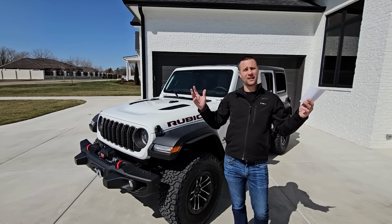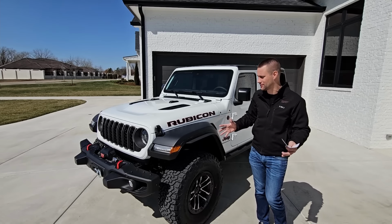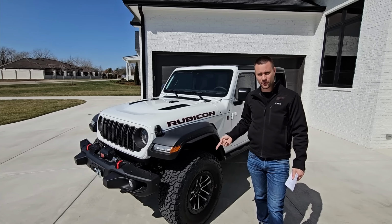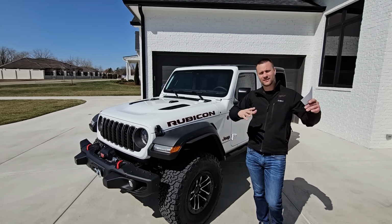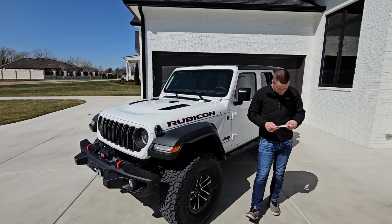Owned that thing for 11 plus years, and it was super cool. So it's kind of all full circle here that we are now back in a Jeep Wrangler Unlimited with 4.88 gears and 35s. It's the circle of life, if you will, or circle of Jeep life.